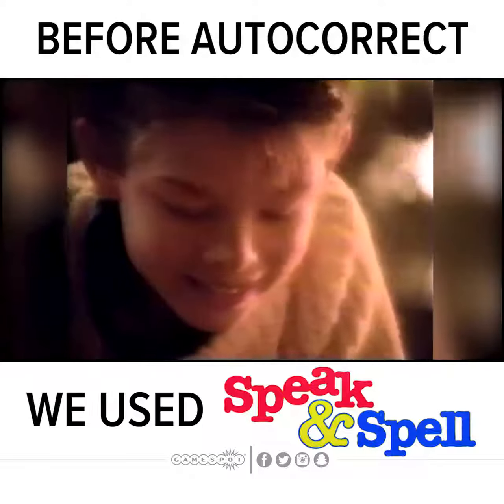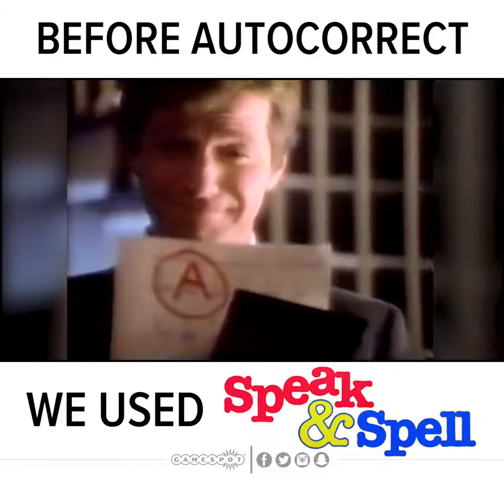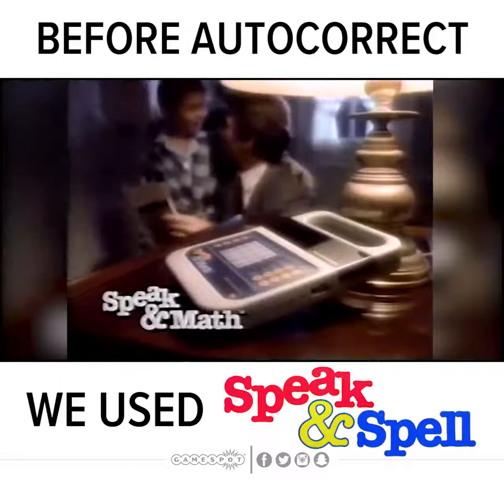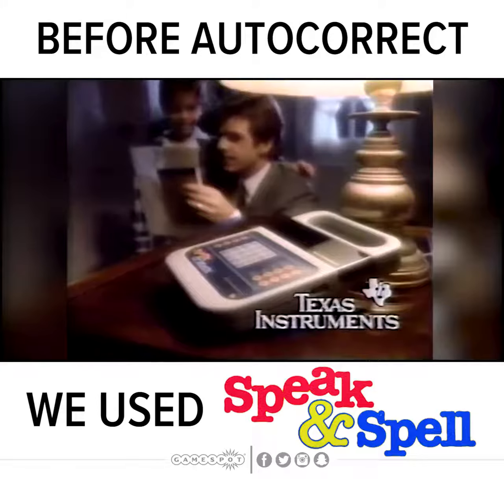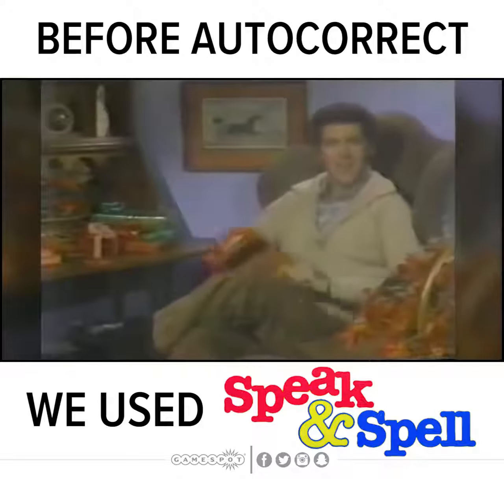That's correct. No, we can't promise A's, but if we can help your child do better in math, it's worth a try. Speak and Math from Texas Instruments. Texas Instruments makes learning easy and fun.